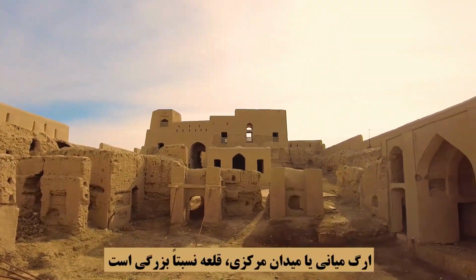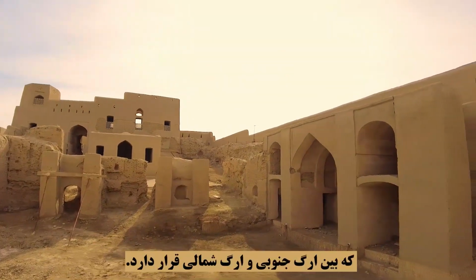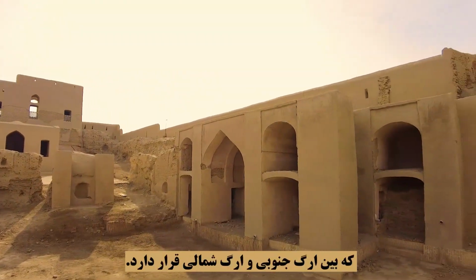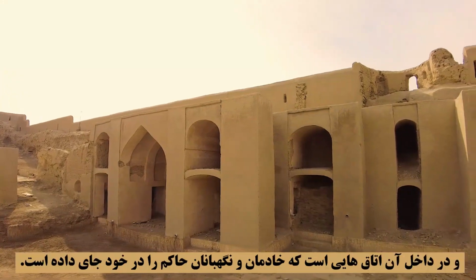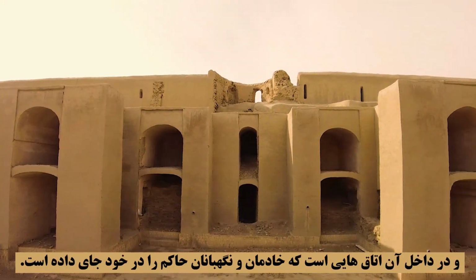The middle citadel, or the central square, is a relatively large castle that is located between the southern citadel and the northern citadel, and inside it there are rooms that house the servants and guards of the ruler.